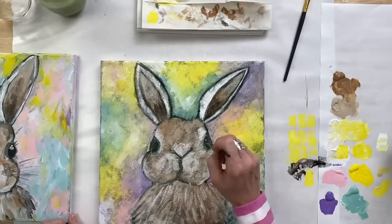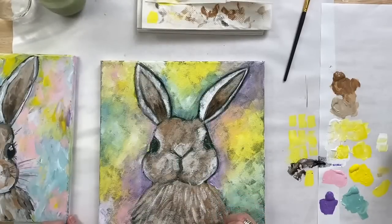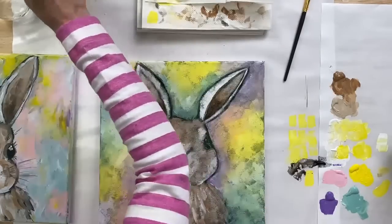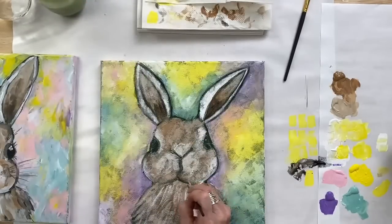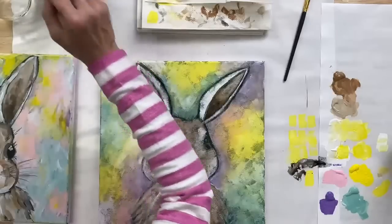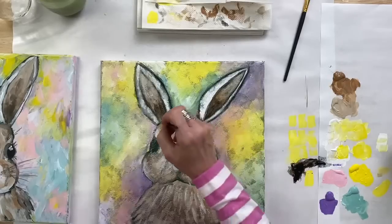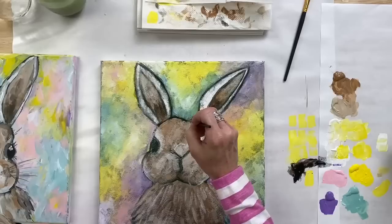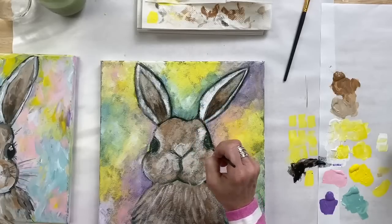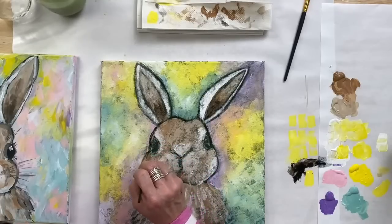So all I'm doing, everyone, is I'm just outlining with water the edge of my bunny. We're just going to start defining him and bringing out some of his little details. And with the watered down licorice, the watered down FolkArt, I'm just adding that as a wash into his little outline.